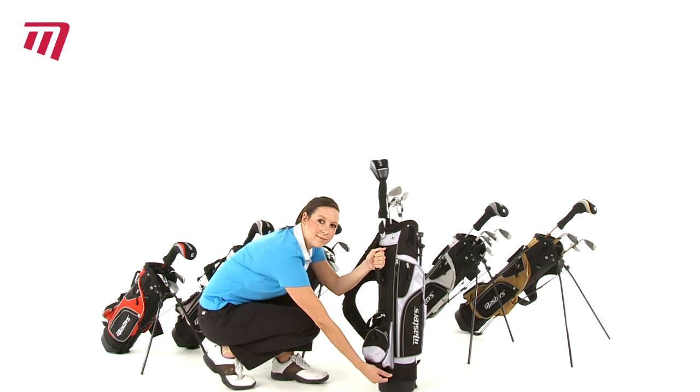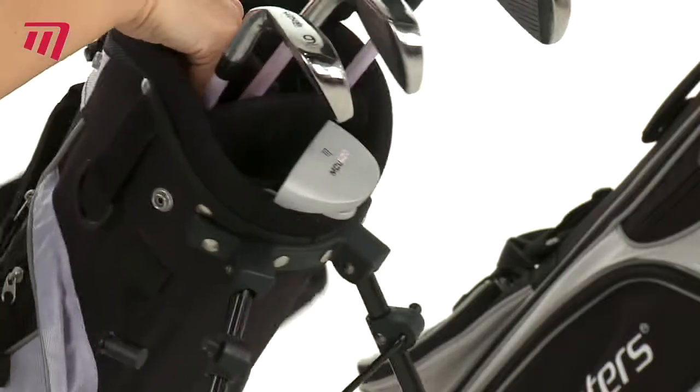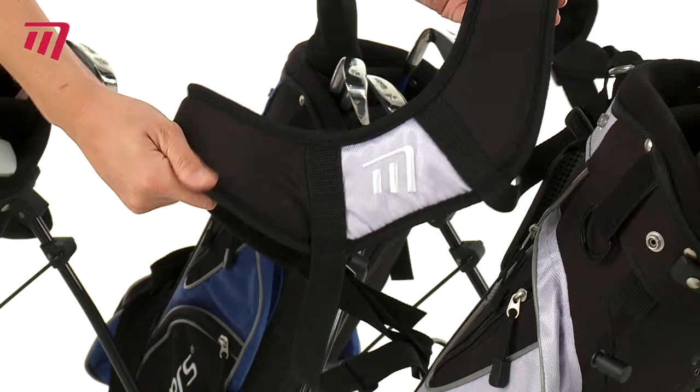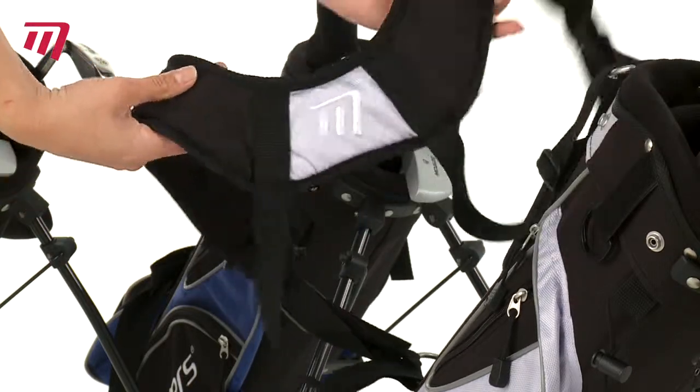When it comes to moving, the comfy grip on the grab handles makes carrying the bag a breeze, and the strong, durable legs will keep their kit safe. The padded and adjustable double strap makes it easy and comfortable to carry the bag around.